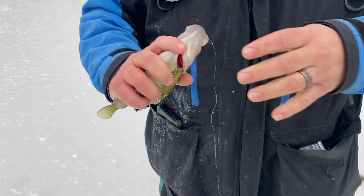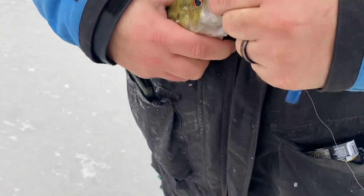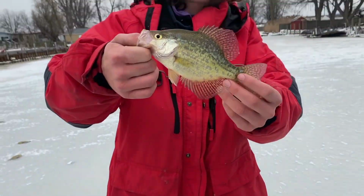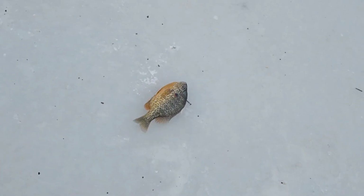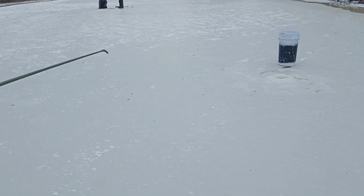Even the rock bass, the Rocky Mountain ditch pickle, is gulping that little plastic jig. That's good. This is a nice little crappie. I'd like to catch a few bigger ones, but I'll keep it for now. There he comes, boy. That's a toad. Yes, sir. That's a good one right there. Nice sunfish there. We've had a pretty good day on the ice. I think we got 60 or 70, something close to that.